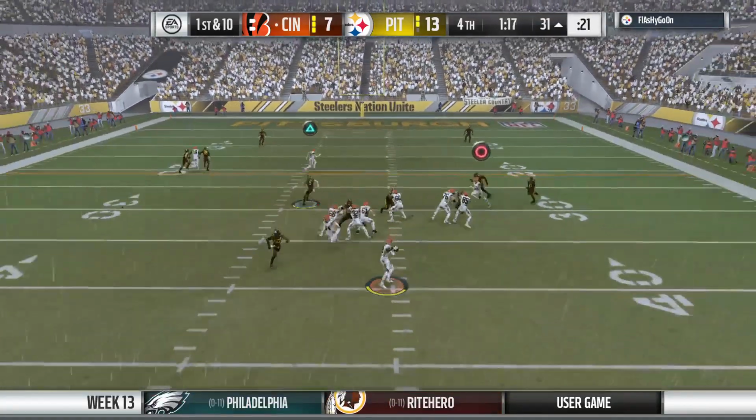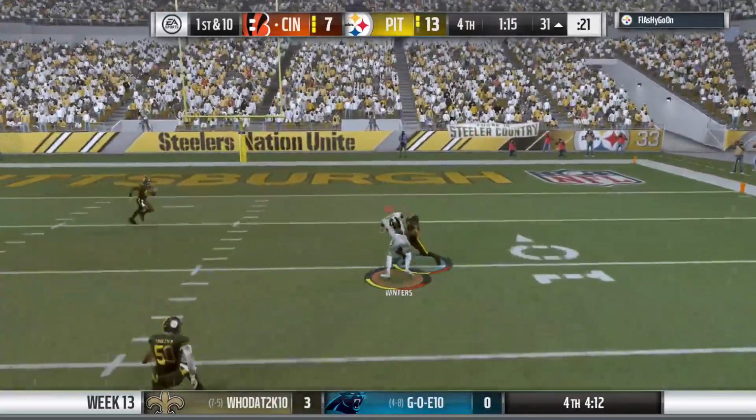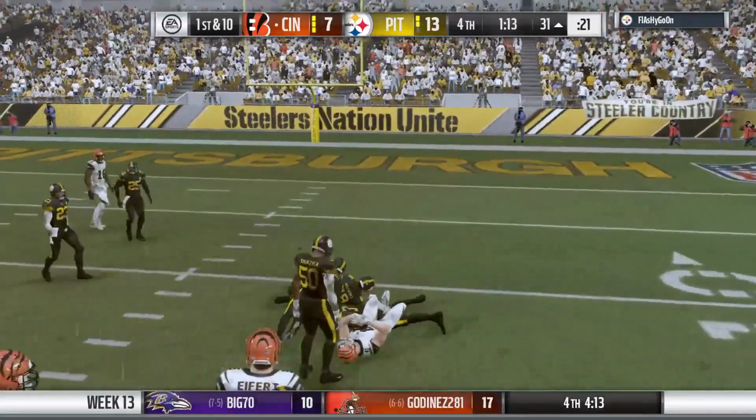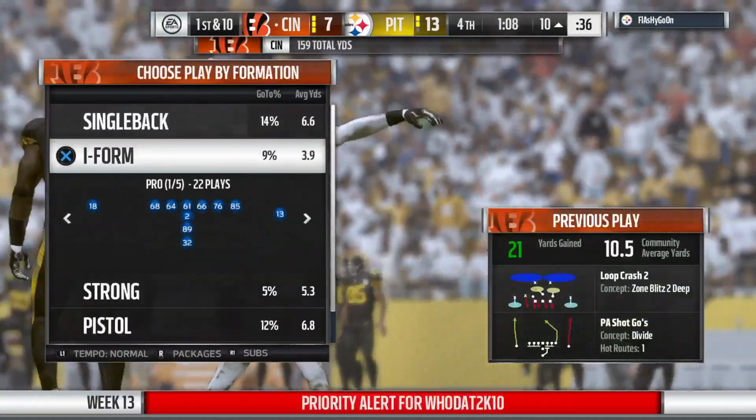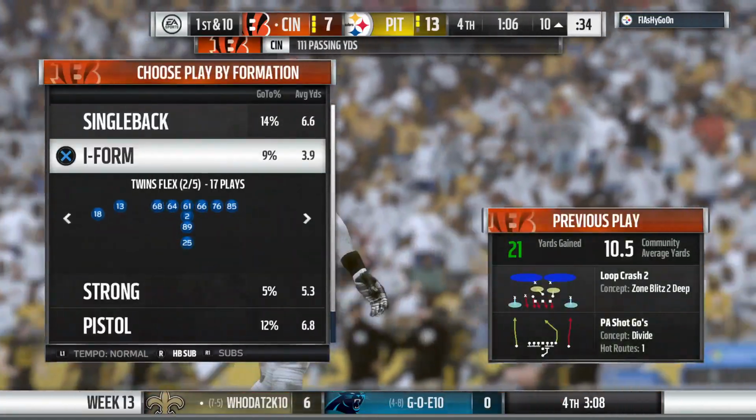He'll look to throw. And this is caught. I think he got that with one hand. It's a pickup of 21. And the Bengals are going to have a 1st and goal.